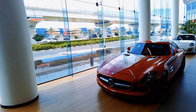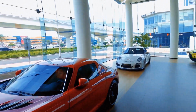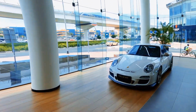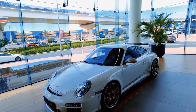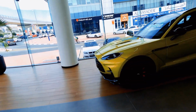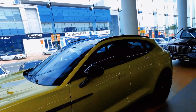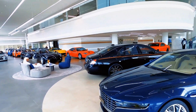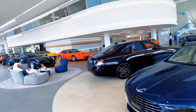Then there's a Mercedes SLS. This is not the Black Series, but it's still very cool nonetheless. Then there is a 911, I believe this is the 997. Then an Aston Martin DBX, Aston's new SUV. Then on this side we have an Aston Martin Lagonda, quite rare, 5.9 litre V12 saloon from Aston.